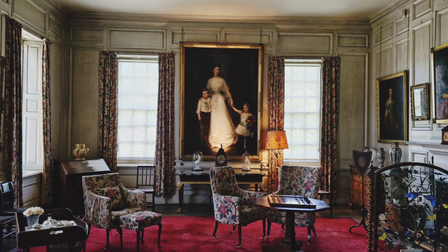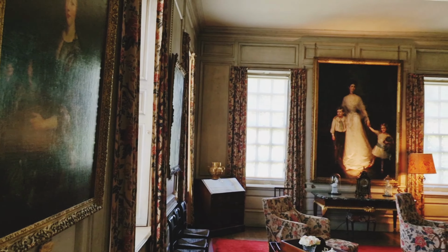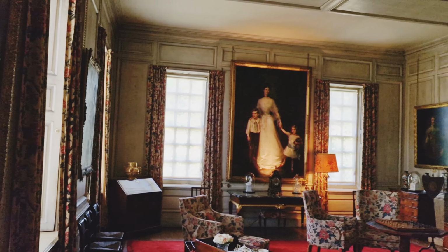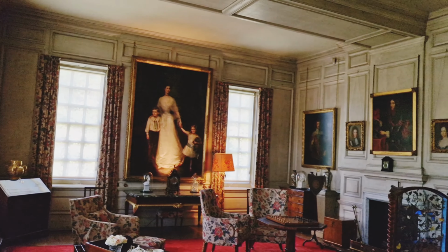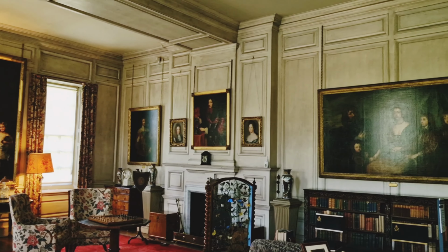The next room we saw was a very beautiful lady's drawing room. The room has many family portraits and an abundance of period Georgian furniture. It was beautifully lit by lamplight and the ambience in the room was very special indeed.